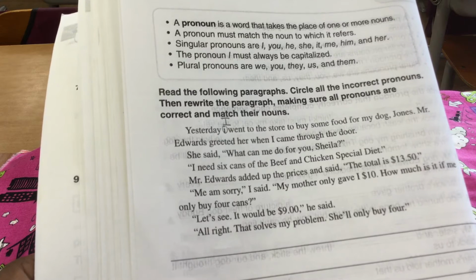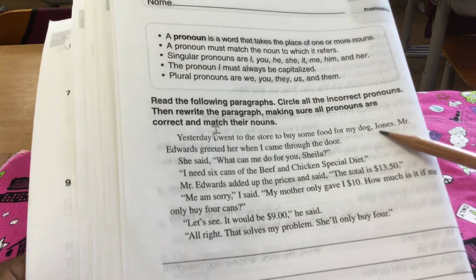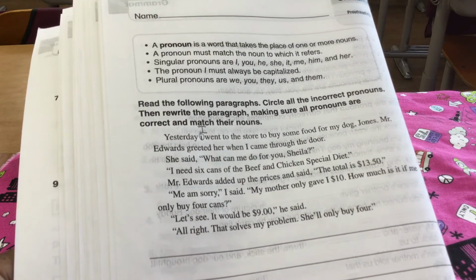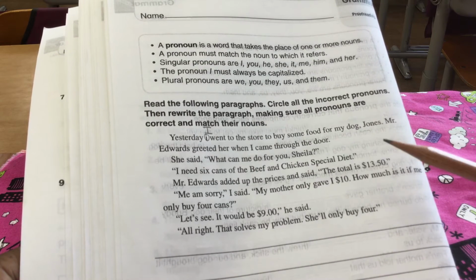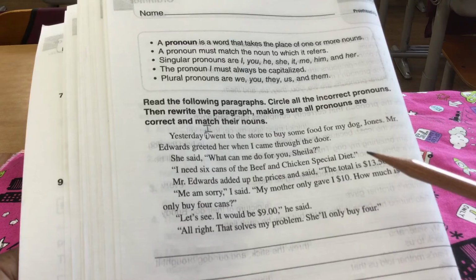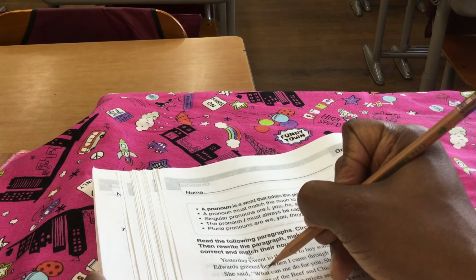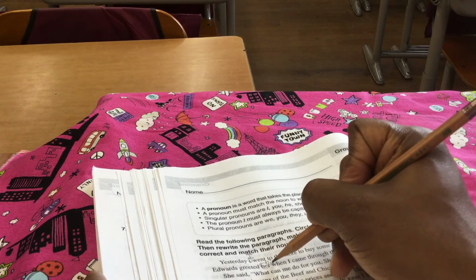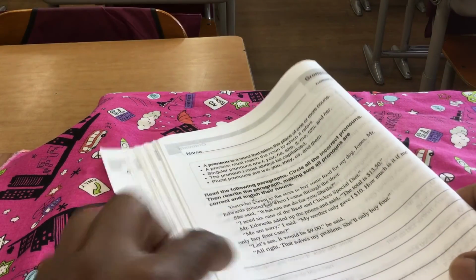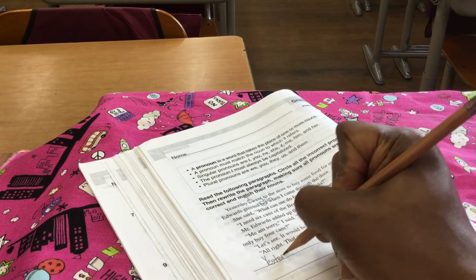Okay? Mr. Edwards greeted her when I came through the door. Okay? Well, a few mistakes here. Jones is a boy. Okay? That's a boy dog's name. Mr. Edwards greeted her when I came through the door. Should that be her? Or should that be him? H-I-M. Okay? So after you do that, you can start to write your corrections below on the lines that are here. Remember to indent because this is the beginning of a paragraph.